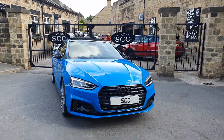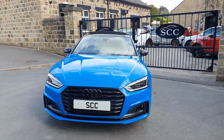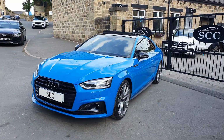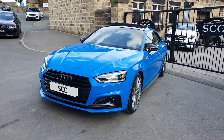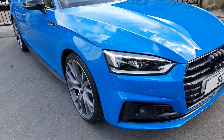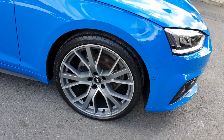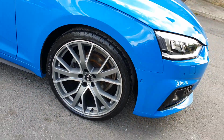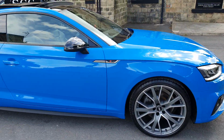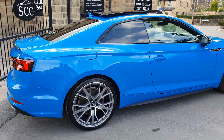So we've got things like adaptive cruise control, we've got 360 surround view cameras, we've got the high power Bang & Olufsen surround sound system, adaptive LED lighting, black styling package, so all the chrome delete, and these huge alloy wheels from Audi Sport as well, only reserved for this model. You cannot get these on anything else than a Vorsprung. Turbo blue, obviously the most striking color, or one of the most striking colors in their range.